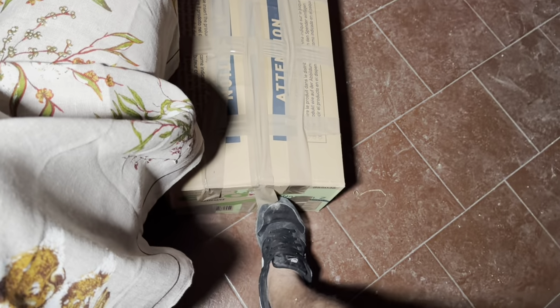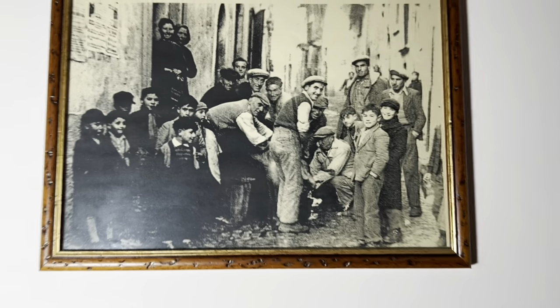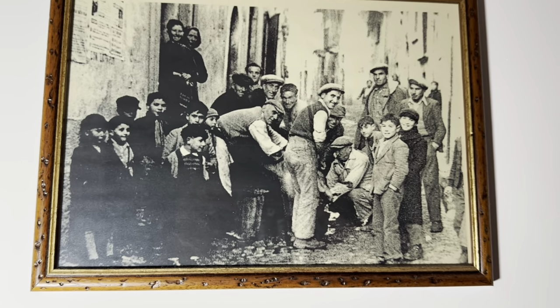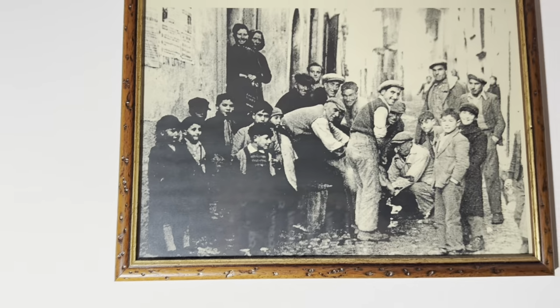Well, that's like a packed up box ready to go. Taped up. And it's heavy. I'm tempted to open it, but they've spent all that time packing it. I don't think I should. I wonder if... That's here. That very much looks like the streets here, but I suppose a lot of Italian streets look the same. But it just makes me wonder.